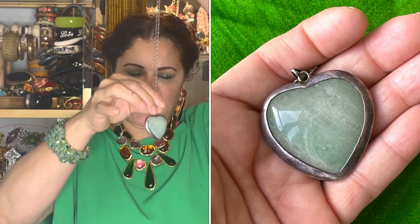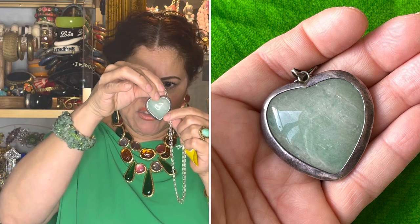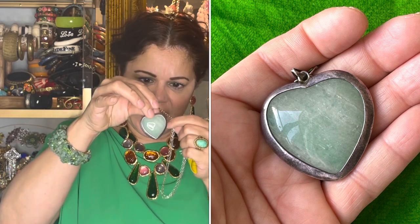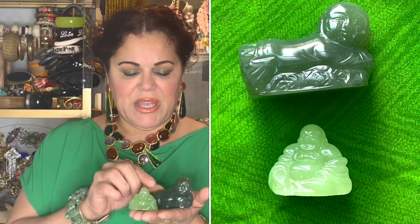This one's sort of in the shape of a heart. And when you see the light, the striations, and the different shades of green from light to darker, this is a really, really sweet piece. Made with a sterling silver encasement. Really, really pretty. Here are some jade Buddha statues.